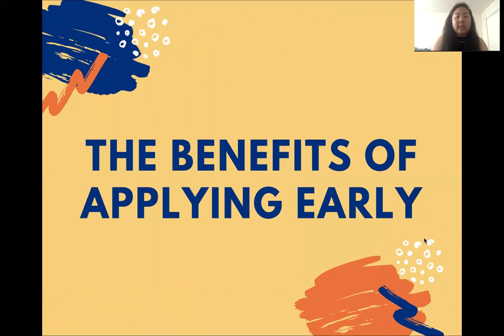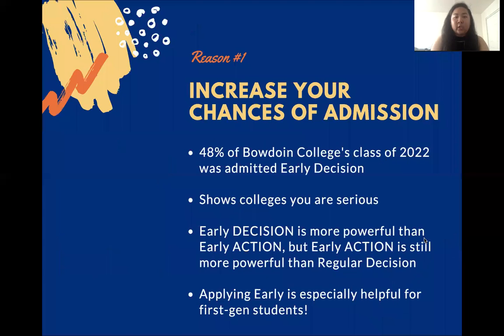Okay, so here are the benefits of applying early. So reason number 1 is that it increases your chances of admission. So here's a little fun fact for you. 48% of Bowdoin College's class of 2022 was admitted early decision. So almost half was admitted early decision, which is quite impressive. It shows colleges you are serious, and early decision is more powerful than early action, but early action is still more powerful than regular decision.